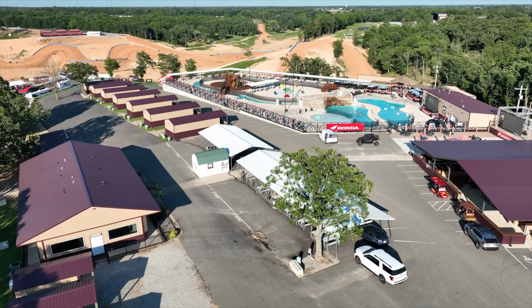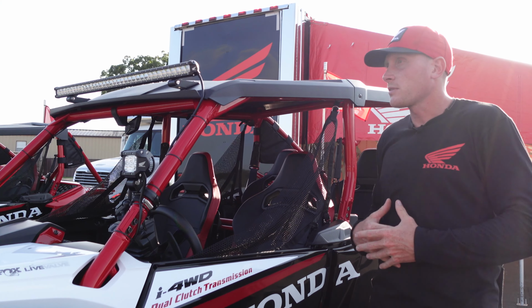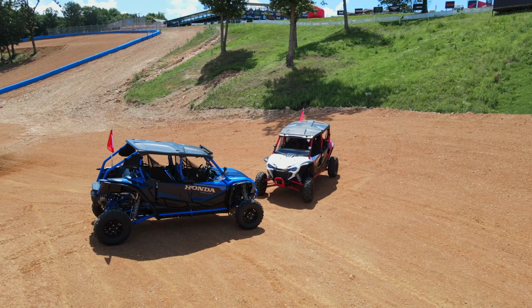So this is actually a pretty new location. Nitro Circus just held an event here. Triple backflip ramp is in the background over here. But this place is pretty much a resort for off-road and just moto culture. This is a really cool place, perfect for a side-by-side.